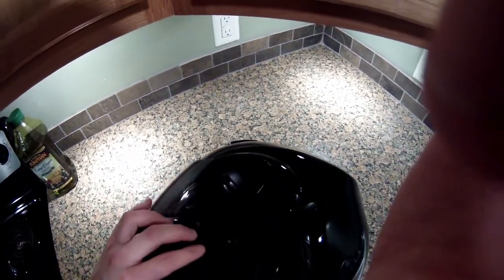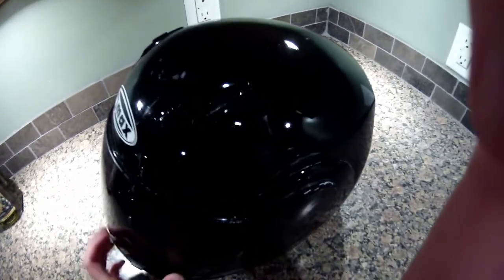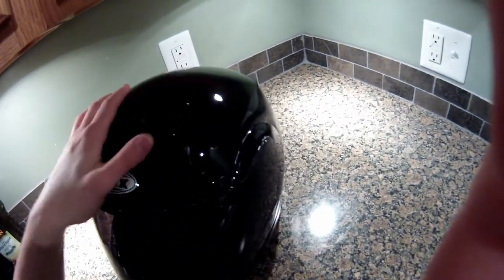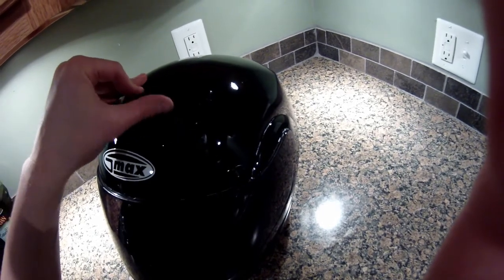This helmet was free that I got. My father gave me it. So I mean, it sucks that it's ruined, but technically it never fit me perfectly fine. It's a little bigger than what my head is. So now I'll be able to actually get one that fits better. But it served its purpose.